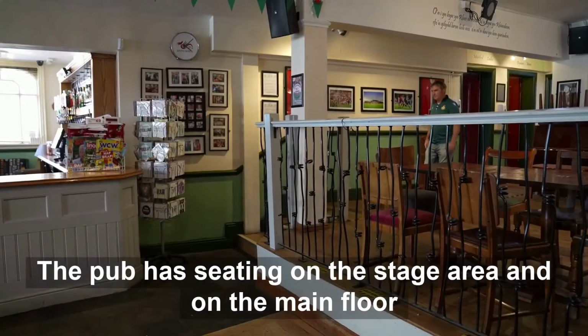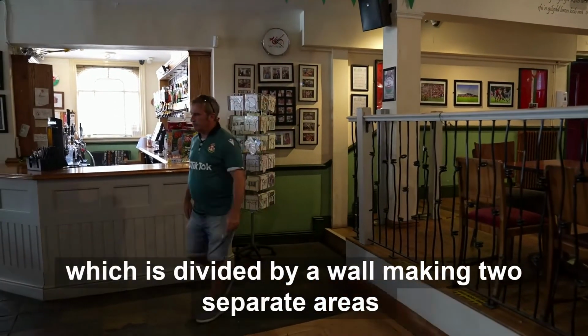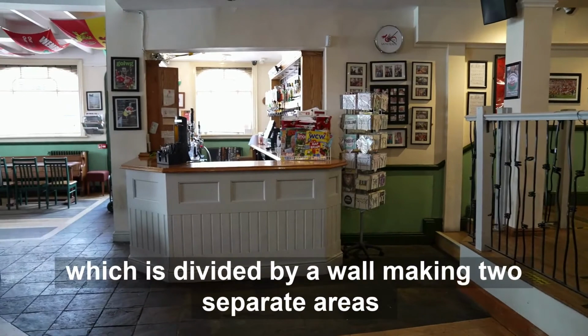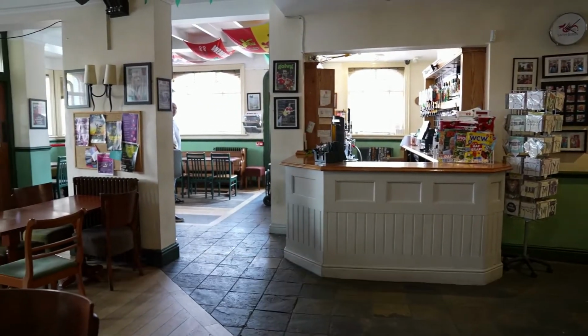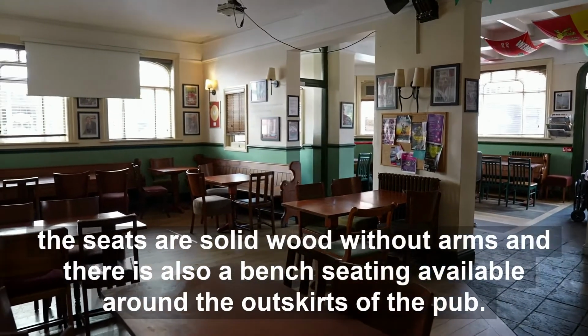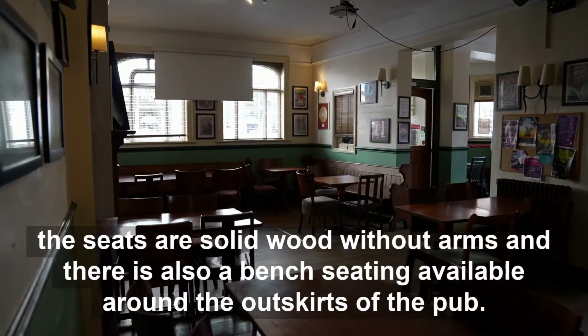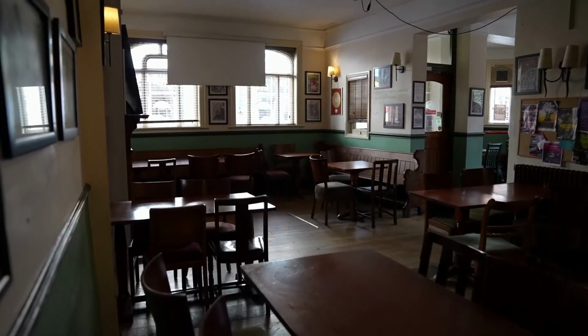The pub has seating on the stage area and on the main floor, which is divided by a wall, making two separate areas. The seats are solid wood without arms, and there is also bench seating available around the outskirts of the pub.